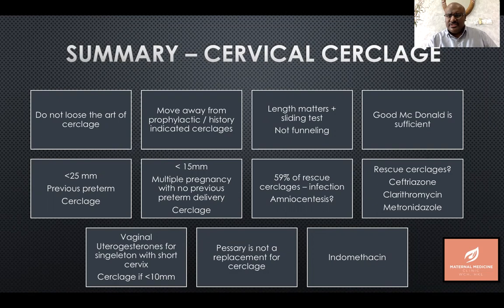A woman with a short cervix, no previous preterm delivery, there's definitely a role for vaginal progesterone that is recommended, if the cervical length measurement is 10 millimeters. Ladies and gentlemen, I think the science is extremely controversial with regards to Arabin pessary. It has widely been abused. I think we should stop abusing vaginal pessaries. I believe there's no role for Arabin pessaries, be it therapeutically, be it prophylactically. I believe a pessary is no replacement for a cerclage. If you think the patient has got a cervical insufficiency, the gold standard and treatment of choice is a cervical cerclage. And if you were to tocolyse, indomethacin seems to be promising.